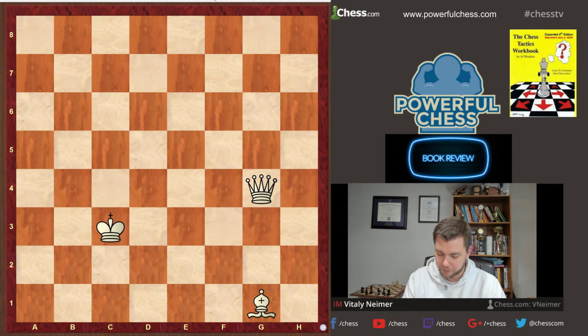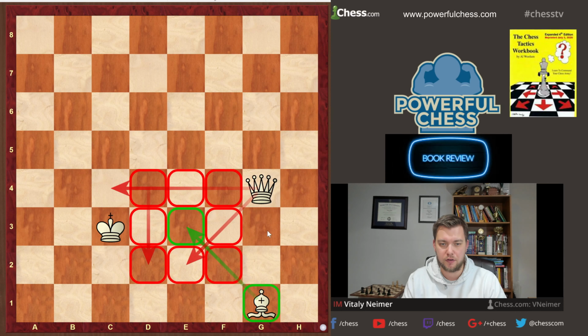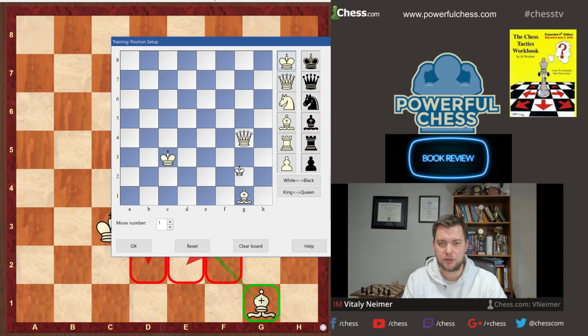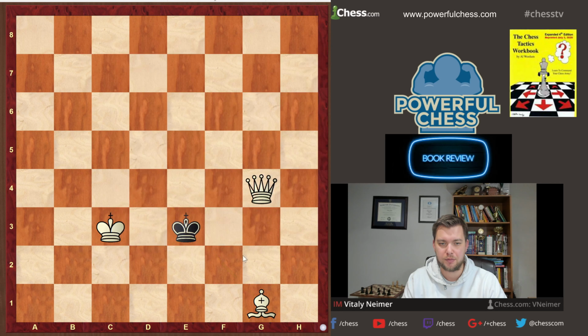Anyway, the solution is to place the king on E3. If I place the black king on E3, that's going to be a checkmate. The bishop is attacking the king, and the king cannot move anywhere. This square is blocked by the queen. So if I place my king on E3, that's going to be a checkmate. Nice. So that's the first one.